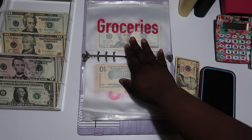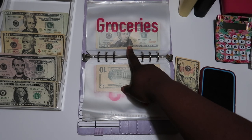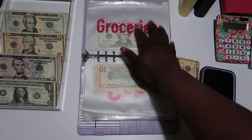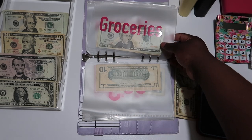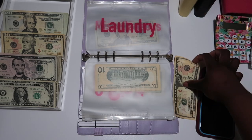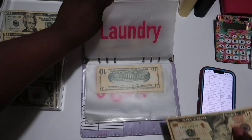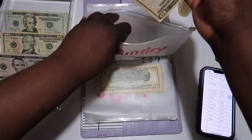But groceries, I put in $50. So now it has $60. Last time I went 83 cents over, but that was only because I had to buy a reusable bag. Next is laundry. Laundry's gonna be getting a $10 bill.